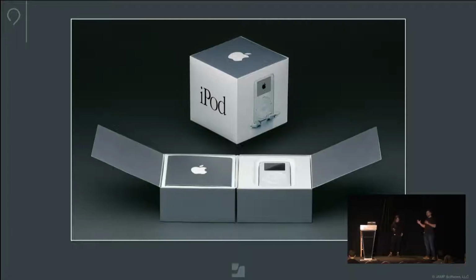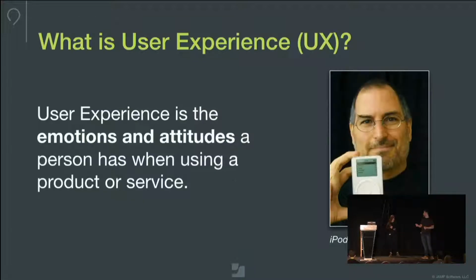That's all to say the user experience didn't start with just interacting with the screen. That's because what the user experience is, is the emotions and attitudes a person has when using a product or service. So it starts from when we enter that store, to when we went in, purchased it, took out the packaging, and started using our new toy.